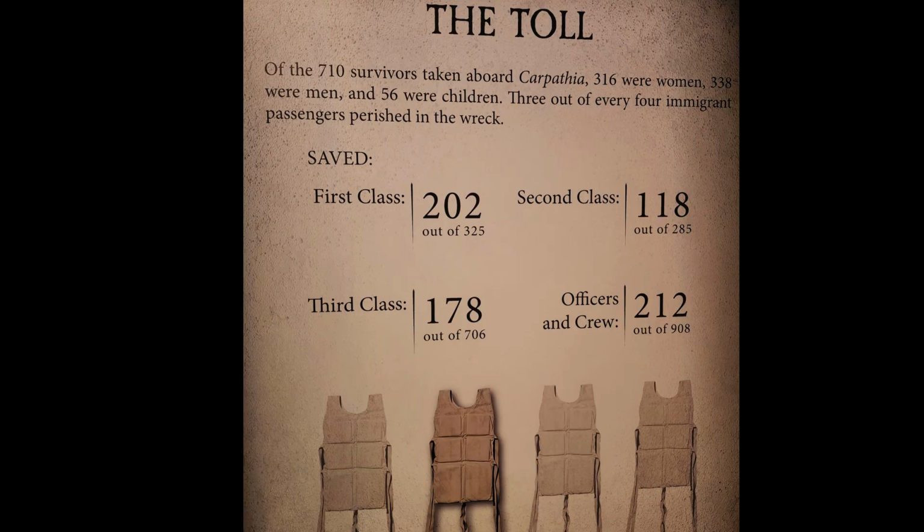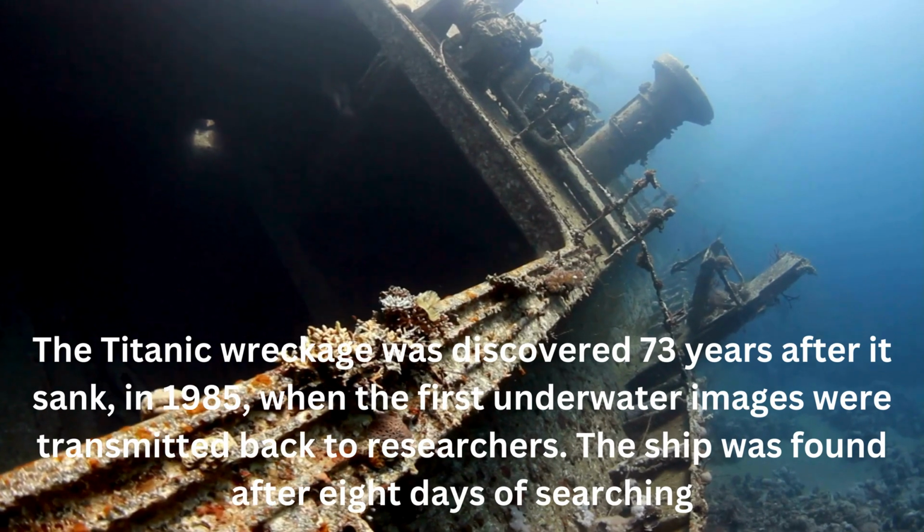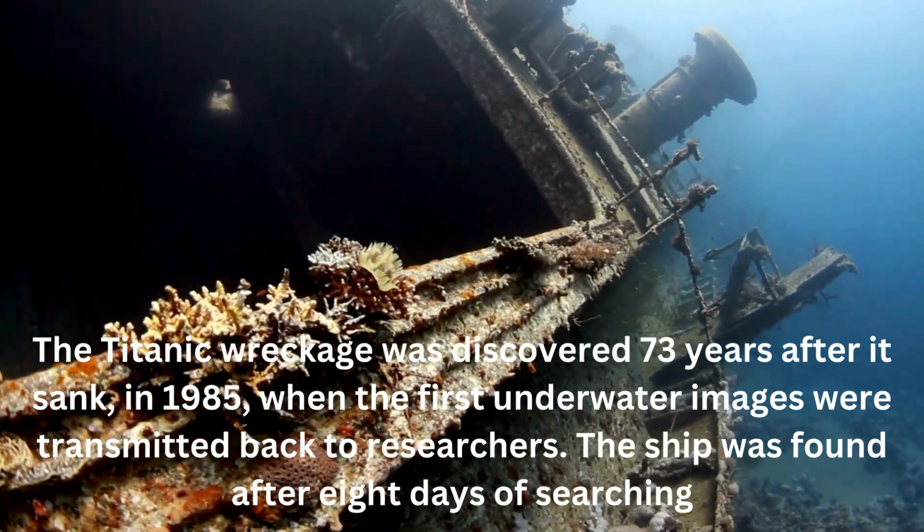So actually, right here is just showing the survivors. The first class people that survived were 202 people out of 323 people. Second class, 118 out of 283. Third class, 178 people out of 706. And officers and crew, out of 908, 212 survived. So it was a tragic story.